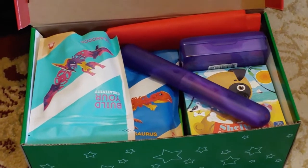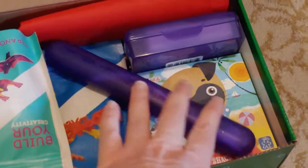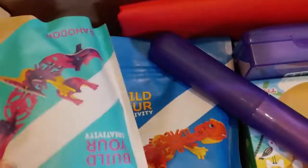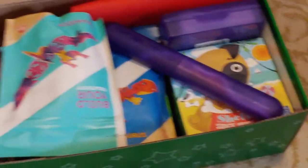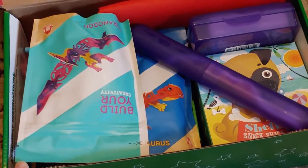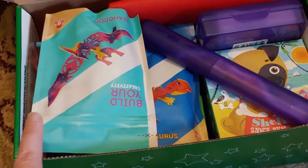There we go. There is the girl's box. There's still a little bit of room to put some stuff in there. But I got everything in there, which is amazing. And this will probably be for a girl the same age as the boys' box that we're doing. So I think that's 5 to 7. So there you have it. There is our boxing of 2 OCC boxes, 1 for a boy, 1 for a girl.